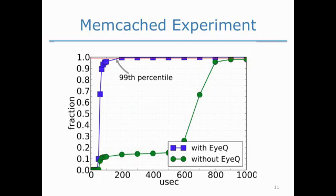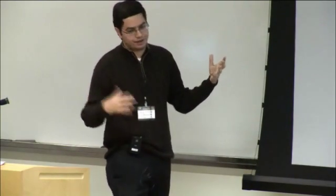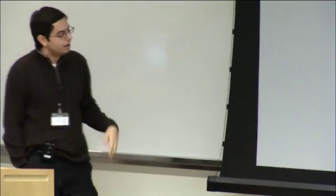I'll skip over the architecture. I'll just show you one illustration of what this thing can do. So this is an experiment. It's a Memcached workload that gets interrupted by a badly behaving tenant. And you can see that the latency for these Memcached requests, if you don't do any isolation, quickly shoots up, and it's pretty bad at the tail.